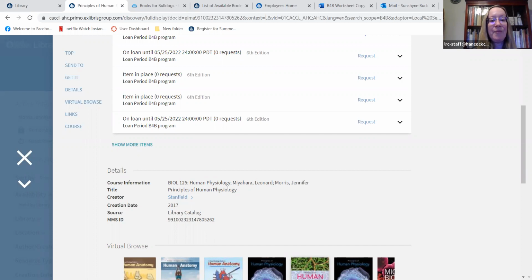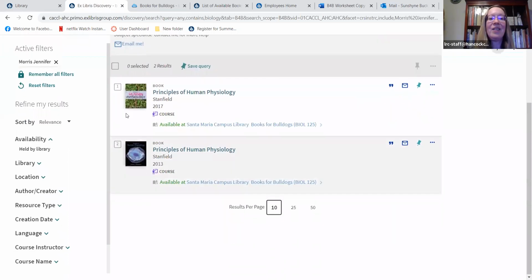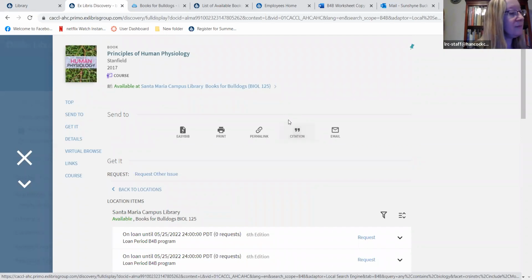So here we have the name of the course and then the instructors that teach this course, which you may see for some of these Books for Bulldogs records. So if this isn't the correct textbook, you could select the cross, and then it would lead you back to this page, and then you would go about trying to find your correct book. So I'm just going to select that same book again, because it is the one that I require in this example.